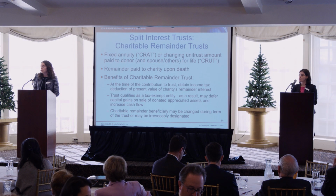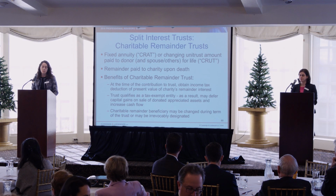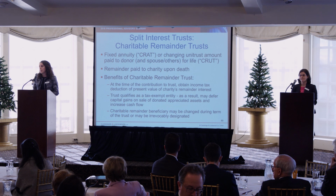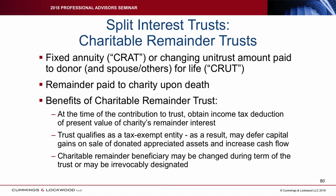A charitable remainder trust allows a donor to provide an income stream to herself or loved ones, and after a time certain, the remainder goes to a charity or multiple charities. The payment is either a fixed amount or a fixed percentage, and it's payable either over a term of years or for life. And the donor can name a charity or multiple charities in the trust instrument, and those charities can be changed up until the donor dies.